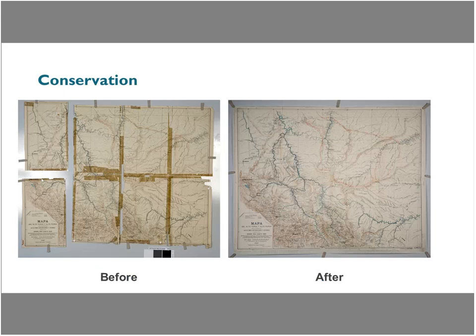So we talk about conservation. This is a before and after, before on left, after on the right. I think this was a 60-hour treatment where, surface cleaning, adhesive and tape removal, washing, mending it back together, and aligning.